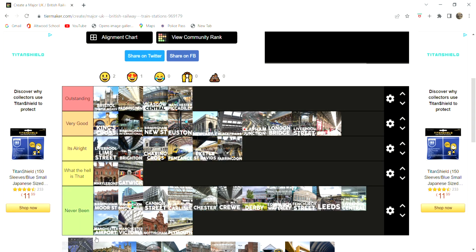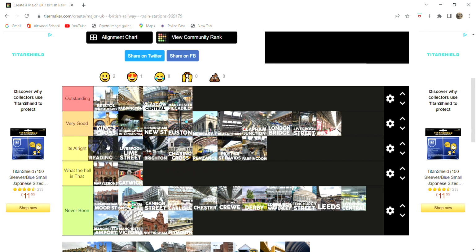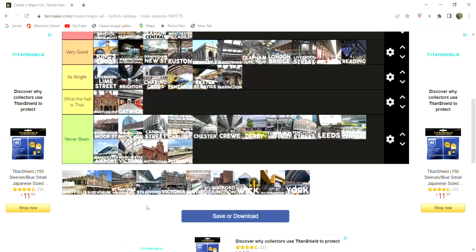Reading, which is sort of my nearest station. I don't really know where to put this. I'm not going to comment because I think other people might have different views. It goes at the bottom of very good. It's a lovely station. You've got so many operators there: Cross Country, GWR, South Western Railway, and importantly the Heathrow bus rail link, which is quite nice.